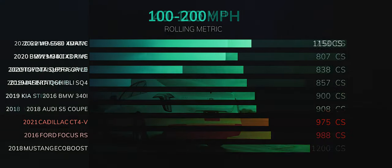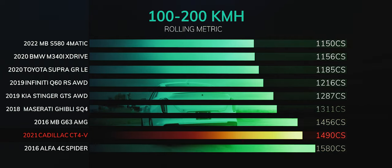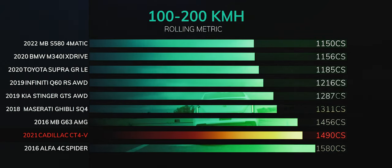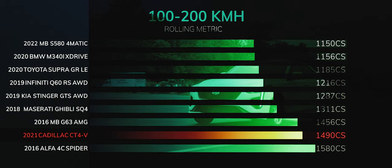Our 100 to 200 kmh results had the same story. The CT4-V did that in 14.9 seconds, which is slower than what I want it to be, and I'm actually starting to second guess if I placed this car in the right segment. Because it's significantly outperformed by similar stuff here like the Stinger GT and the M340. But the truth is, Cadillac did this to themselves the moment they put a V badge on the car.